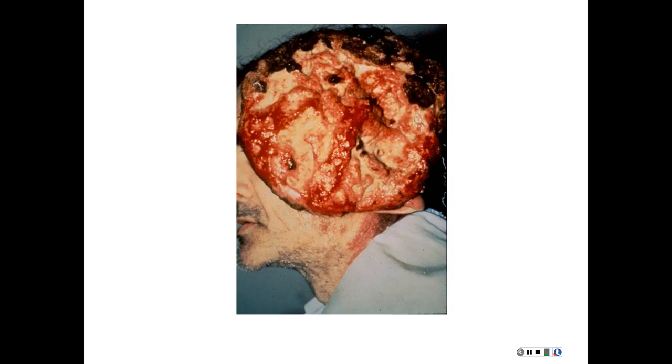And that is a neglected one. So this is from the VA. Don't tell me the backstory. Yeah, this is a neglected one. It was completely benign. This was a benign proliferating pilar cyst that grew. They actually can grow quite rapidly.